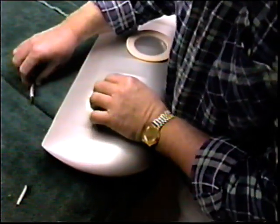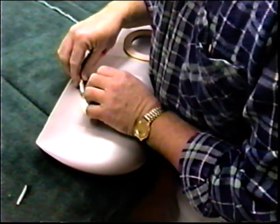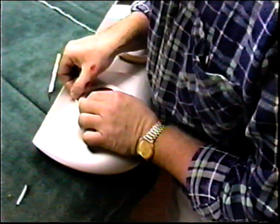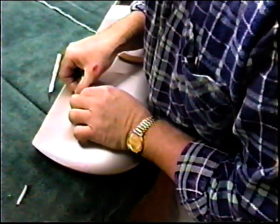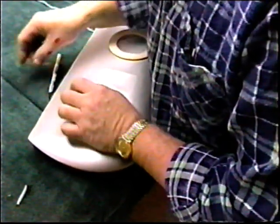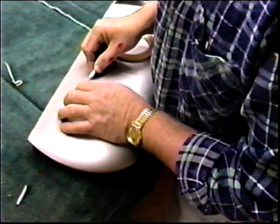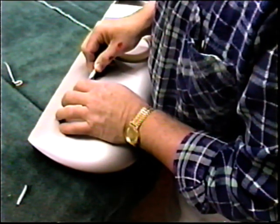Now the inner circle is really a little bit more difficult than the outer. Look at this. And it's where the joint and the tape is. Usually some kind of bleed in if you don't use the clear.